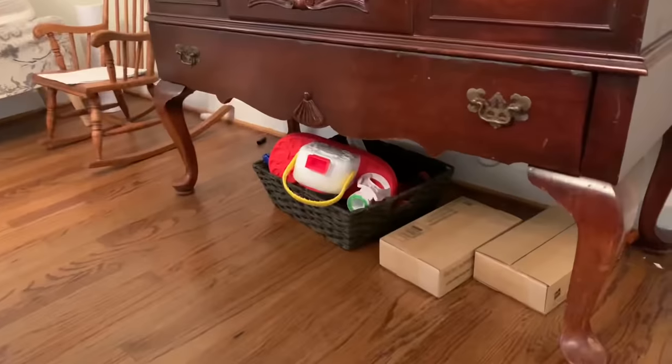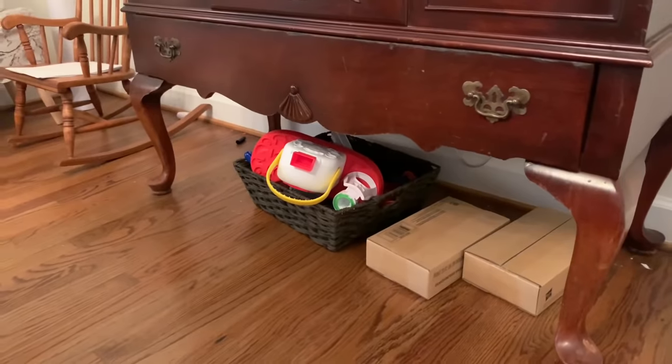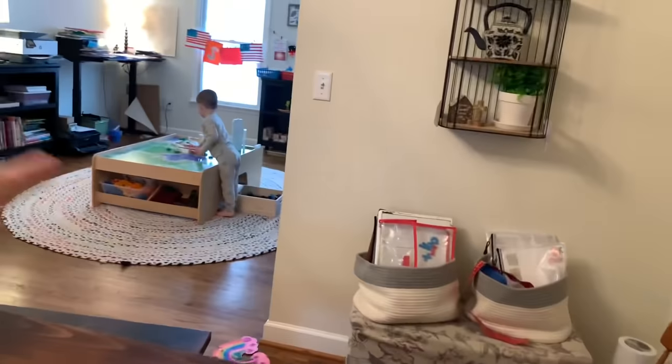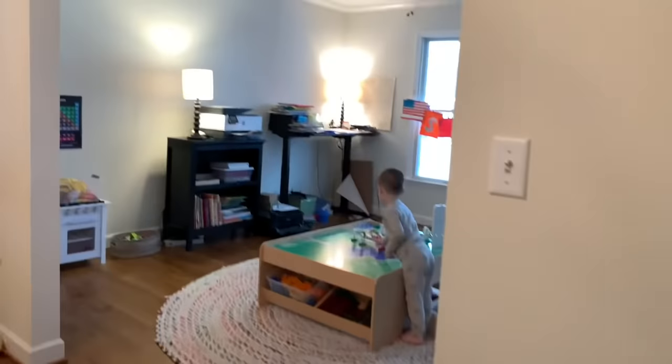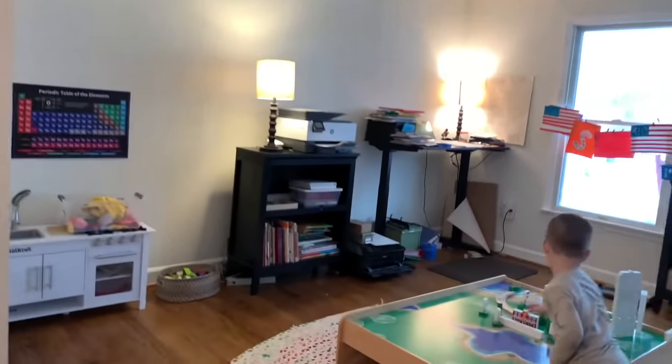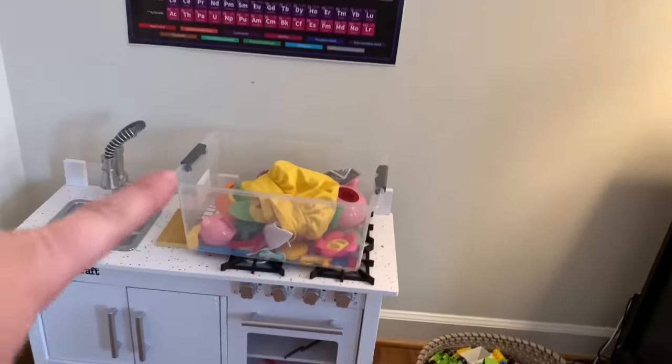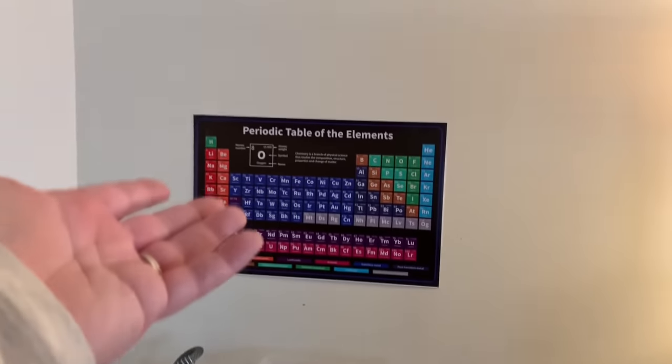I put Play-Doh under the cedar chest in the dining room for now because we play Play-Doh in the dining room. I don't really like it when Play-Doh ends up in this room. So that seemed to make sense for now. I kept the kitchen exactly as it is. These posters are from when their desks were here. If this becomes the long-term solution, I should take those down. But for now, we have the periodic table of elements in their play kitchen.